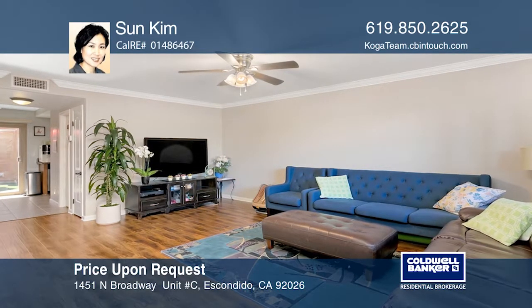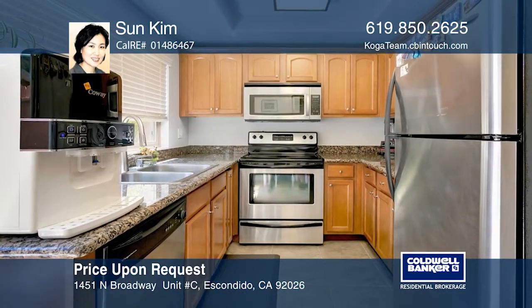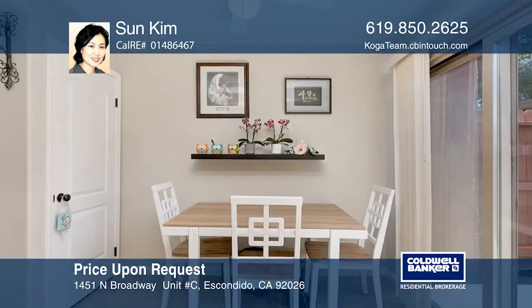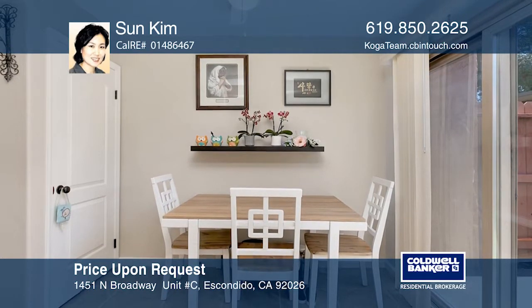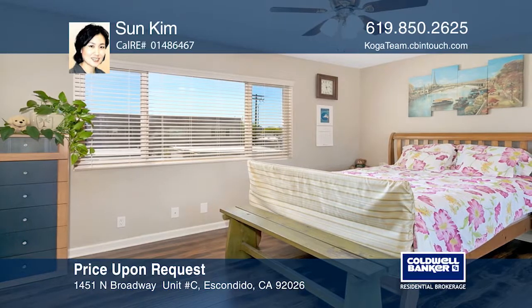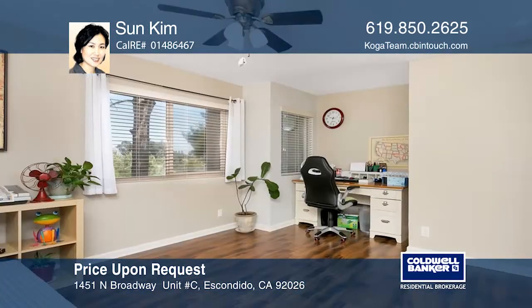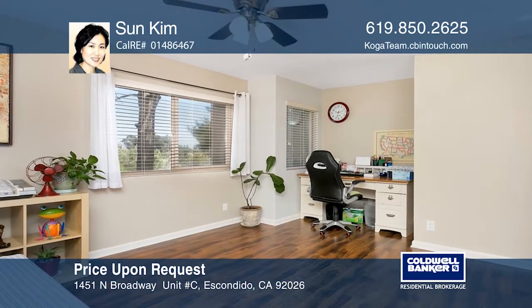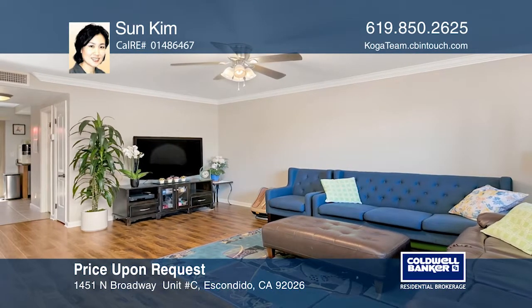Welcome to this cozy condo inside the gated community of Somerset Woods in Escondido. This home has wood flooring on the first and second floor, granite countertops, and tile in the kitchen and bathrooms. The second room offers picturesque mountain views. The community includes a pool, a spa, and a playground, and is close to great schools, freeway access, and multiple shopping options. Ready to take the next step in obtaining your future home? Contact Sun Kim to find out how.